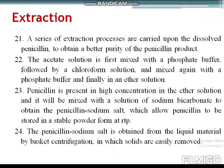Now, the extraction of penicillin. A series of extraction processes are carried out upon the dissolved penicillin to obtain a better purity of the penicillin product. The acetate solution is first mixed with phosphate buffer, followed by a chloroform solution and mixed again with a phosphate buffer, and finally in an ether solution.